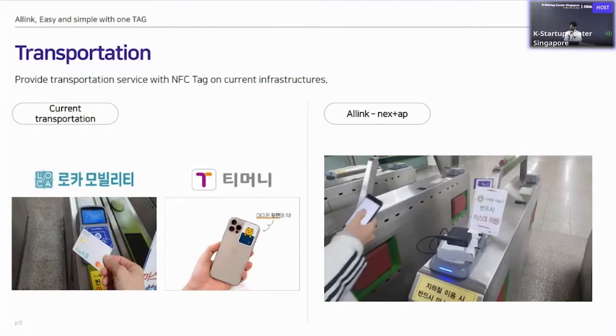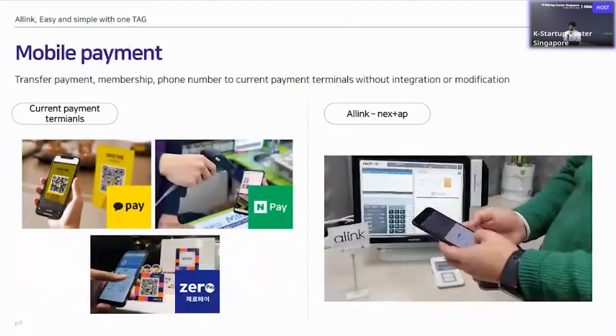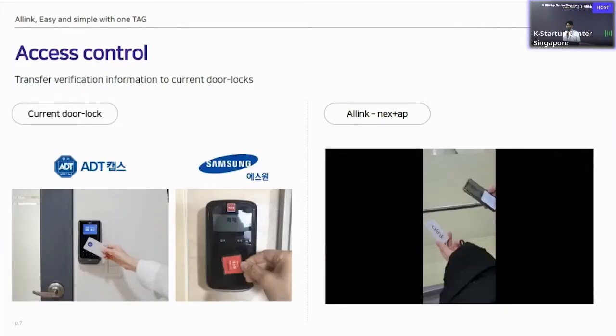Simply tap onto the tag and we send the card information to the gate. And it applies to mobile payment as well. Instead of using inconvenient and unsecure QR codes, simply tap onto the tag and the card number will be sent to the POS, and the payment will be processed by the POS as well. And it's not just card information. We can also transfer any type of information, for example, an access ID to the door lock, and the door lock will be unlocked.